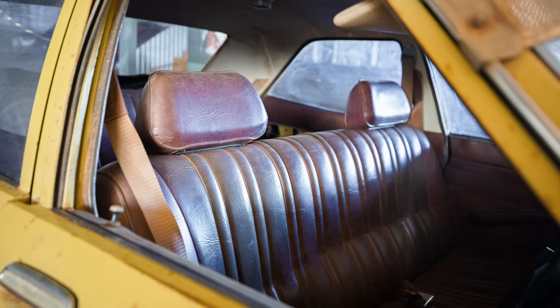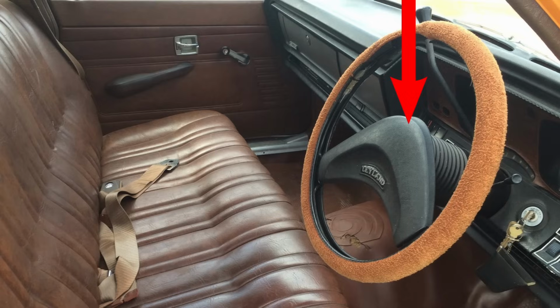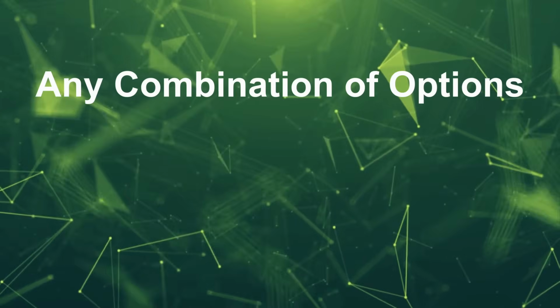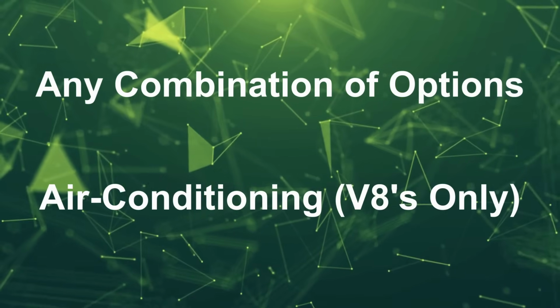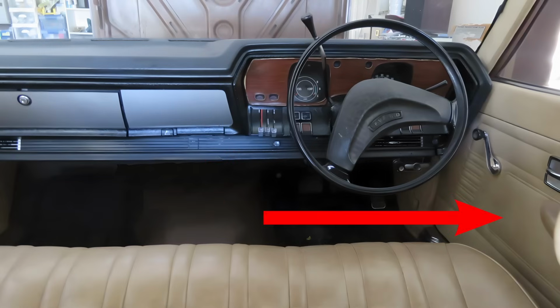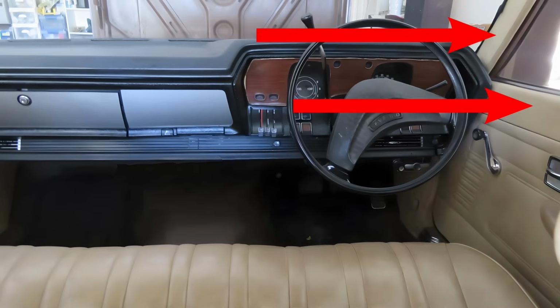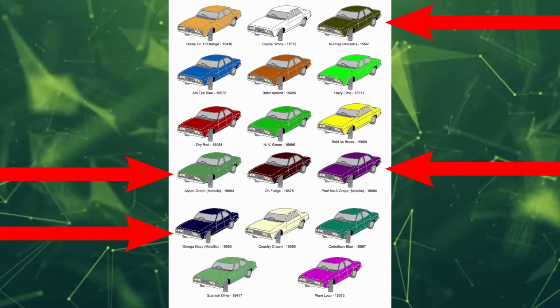The interior of the Deluxe was basic, featuring a full-width vinyl-covered bench seat and rubber floor mats. The dashboard was simple with a silver-painted finish. It was equipped with a reverse 2-spoke steering wheel, but there was no power steering option. These cars can be found with any combination of options, including factory air conditioning for V8s only, but none were fitted with T-bar autos or full consoles and received minimal soundproofing. The door tops and inside pillars were not padded. The Deluxe was offered in all colours, but are extremely rare in metallic.